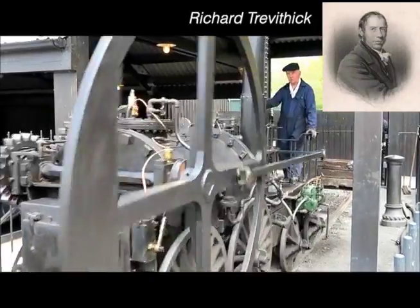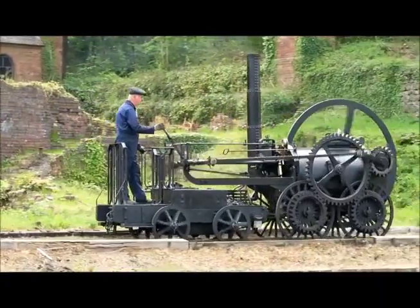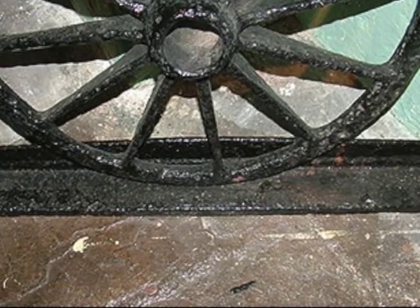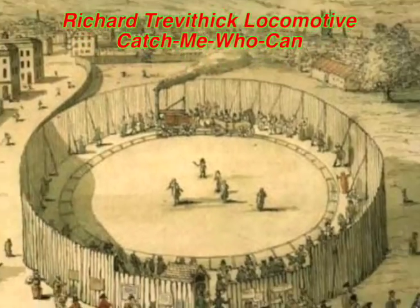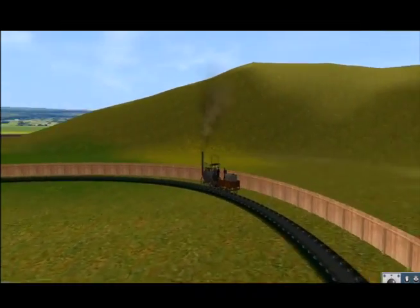This guy gets the idea to make a steam engine push iron train wheels. His first trial fails as the L-shaped iron rails break and the boiler leaks. He does get his train working. Paying passengers can get a short ride on a circle track at a steam circus.